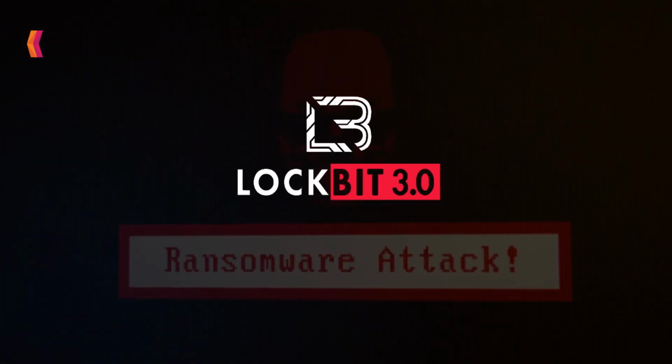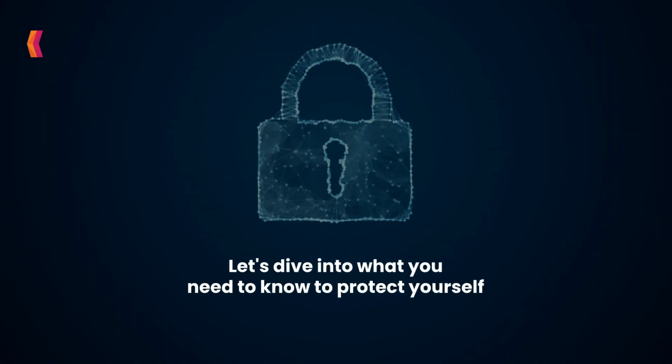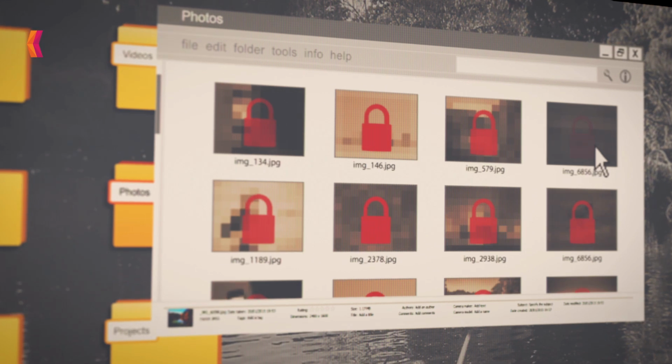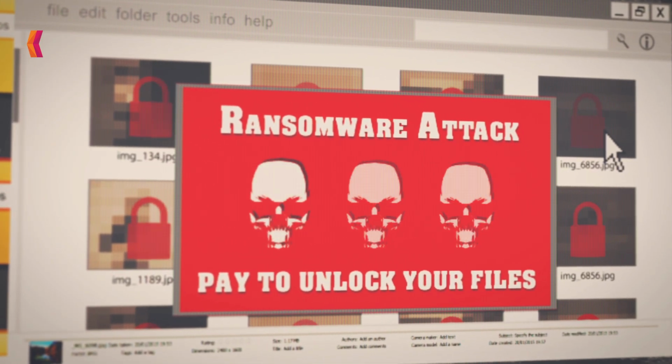Ransomware attacks like LockBit 3.0 can have devastating consequences for businesses worldwide. Let's dive into what you need to know to protect yourself. LockBit 3.0 is a ransomware that encrypts your files, making them inaccessible until you pay a ransom.